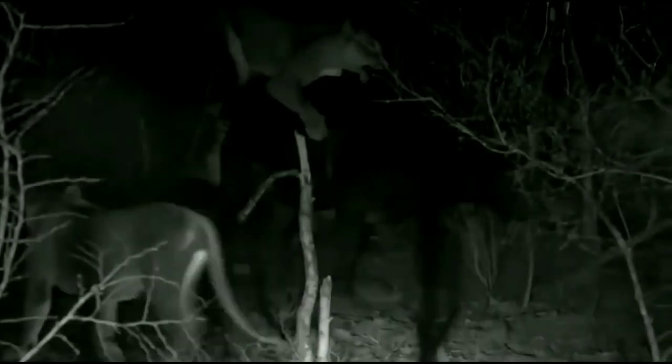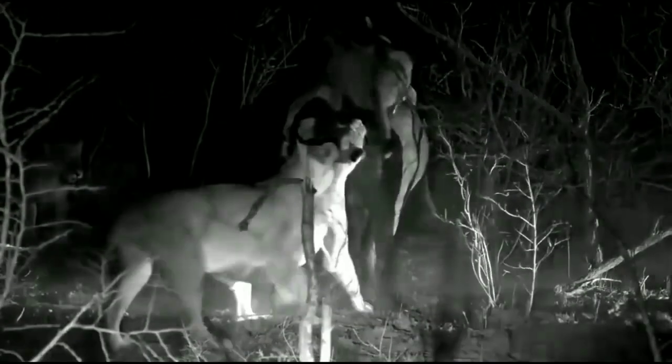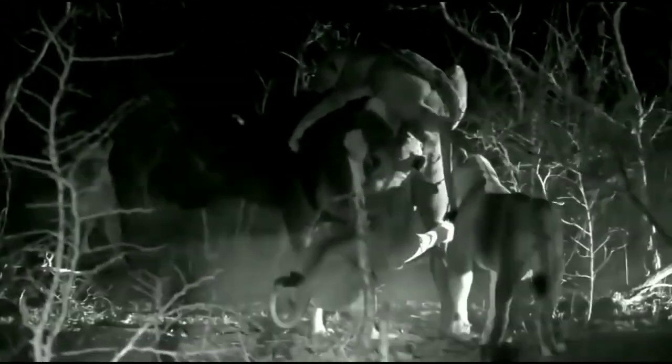Isn't this incredible? I know this is difficult for some people to watch, but this is absolutely amazing. The incredible Nkuhuma's doing it again. Well, it's not all over yet. So I haven't switched the car off in case the buffalo comes in this direction.